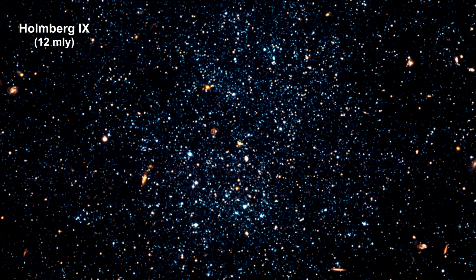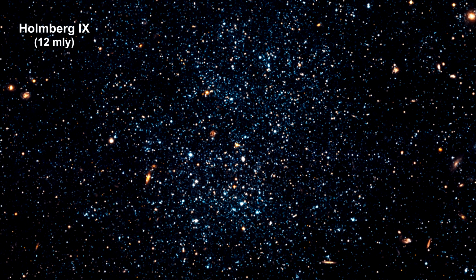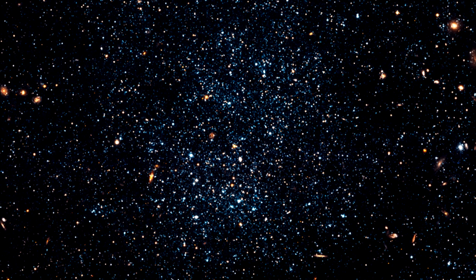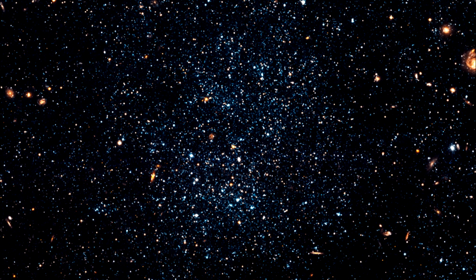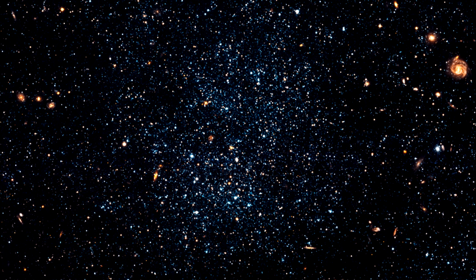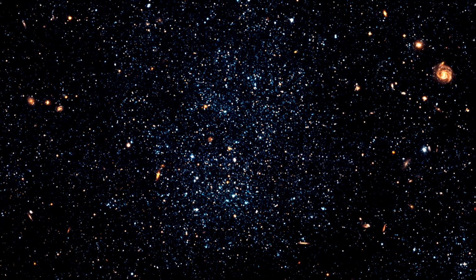This loose collection of stars is actually a dwarf irregular galaxy called Holmberg IX. It resides just off the outer edge of M81. Holmberg IX is of the so-called Magellanic type of galaxy, as its size and irregularity in structure are similar to the Small Magellanic Cloud.